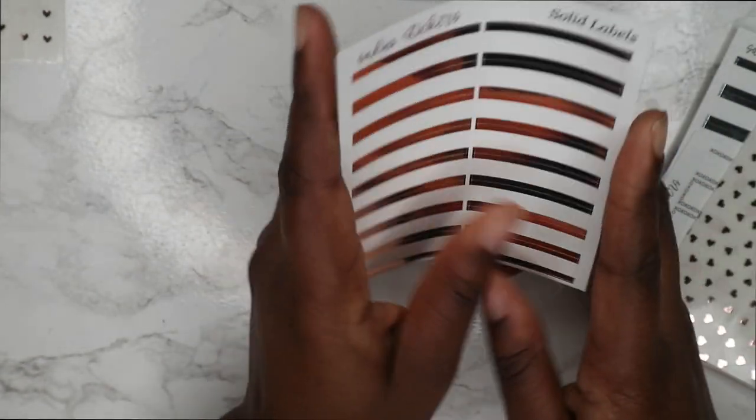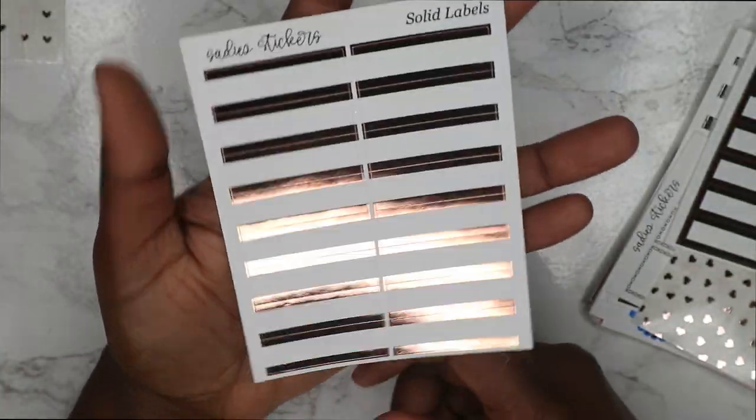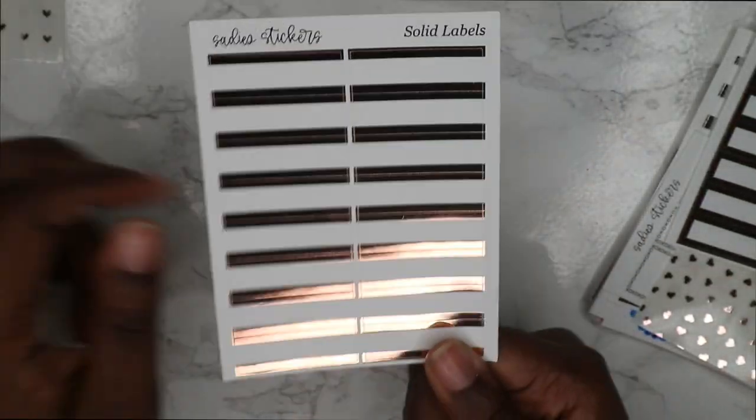I've got some solid labels because I've been obsessed with these things and I've needed some, so I finally got some. So these are the fancy labels in rose gold.